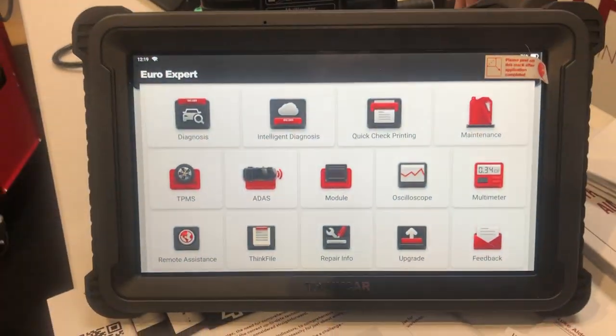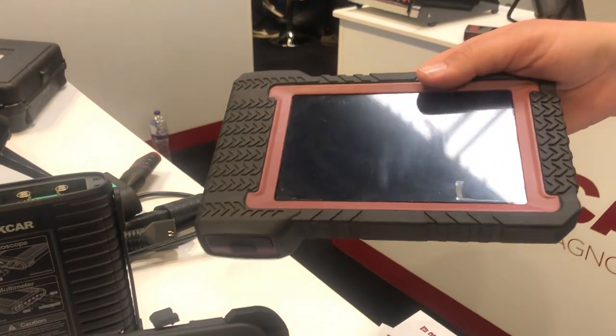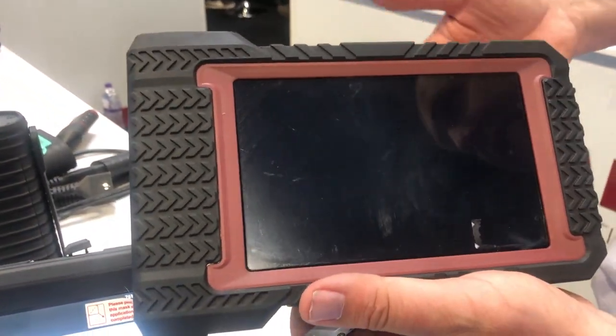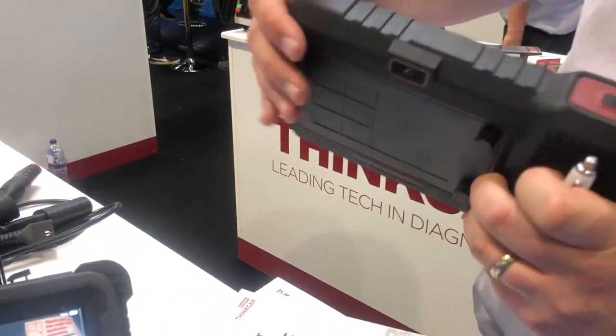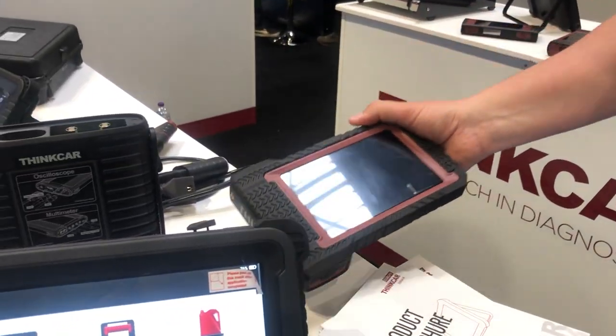This is our fast fit tool. It's non-bidirectional, so service resets, code reading, and so on, but then it's got a TPMS add-on on the back. At good value, they're 695 plus VAT, and they're still Bluetooth.